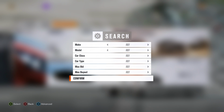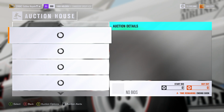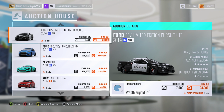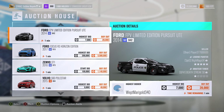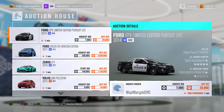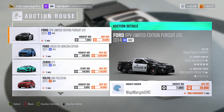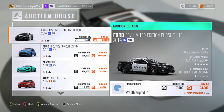Now, the way that this works, we're going to head to the auction house. The car must be able to get S1 class with race or Hot Wheels compound tyres, essentially race tyres on it. We will pick the 21st car from the list, and we are discounting Horizon editions because of the obscene price. So we shall start.